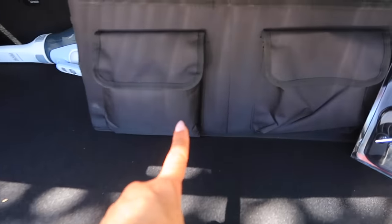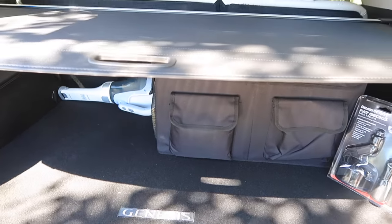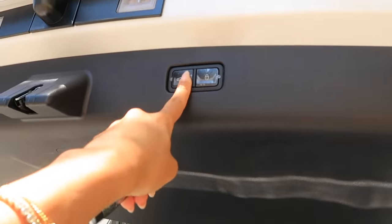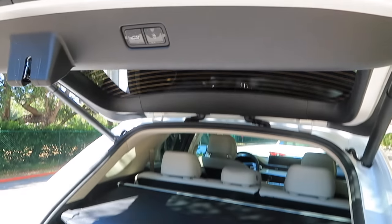It still fits the box that I had in my old one. This has all the things that I use whenever I wash my car and whatnot. Still fits that, and it's still really nice and spacious. And then I have this, which I didn't have before. I used to have to pull it down, which is such a small detail, but now I can just close it from there.